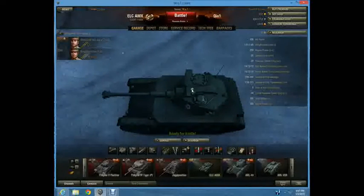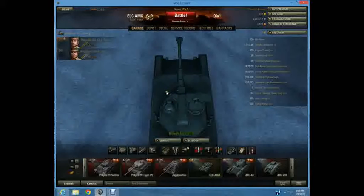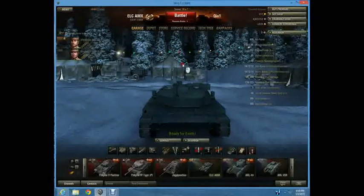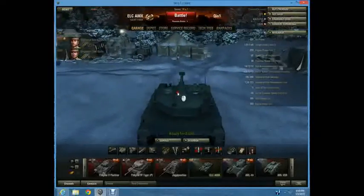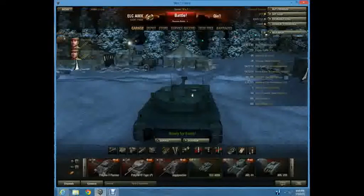The great thing about a light tank... Oh, wait a minute. Another thing about this tank is its turret. The turret doesn't go 360 degrees. It only goes this way and that way. It's very limited. So you kind of play this like a TD, trying to stay as far away from the enemy as possible. You don't want the focus to be on you.